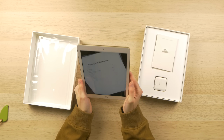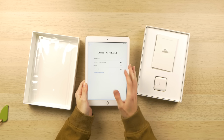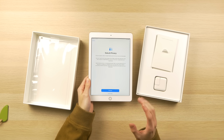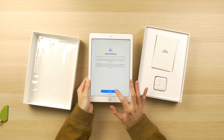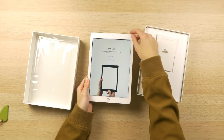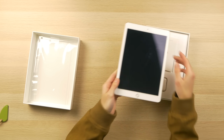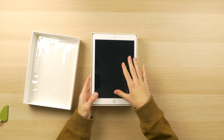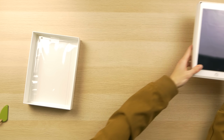And so far, I am not getting the vibe that this was some kind of iPad that was distributed by a school with, what is it called? Remote management. So that's good. So data privacy, continue. Yeah, this is a valid iPad. It's going to work. And I cannot wait to talk about this and compare it to the 6th gen that I bought, and of course the 7th gen. So I'll put this off to the side here.